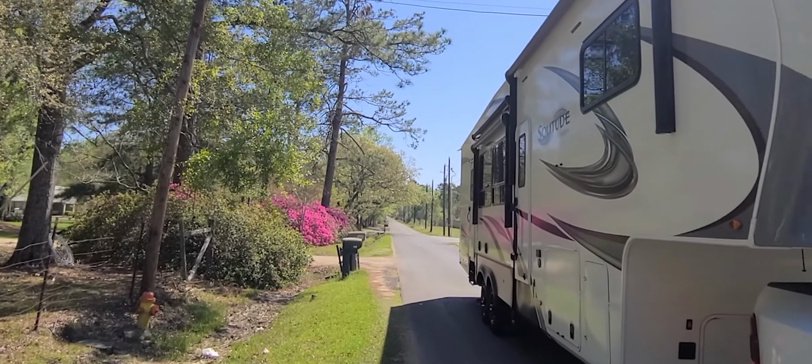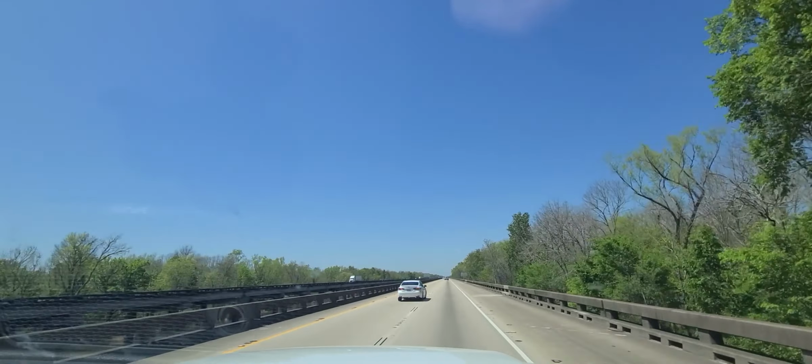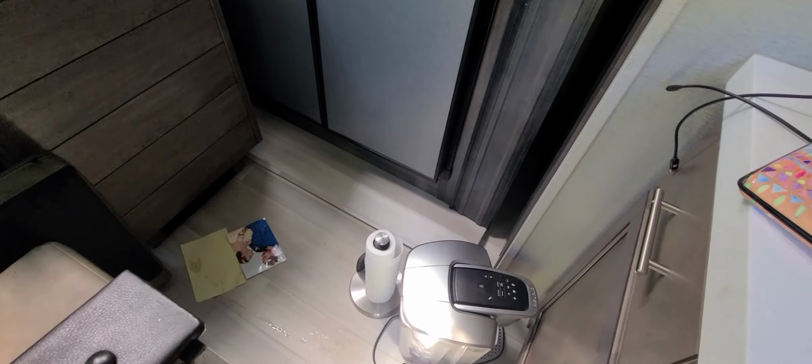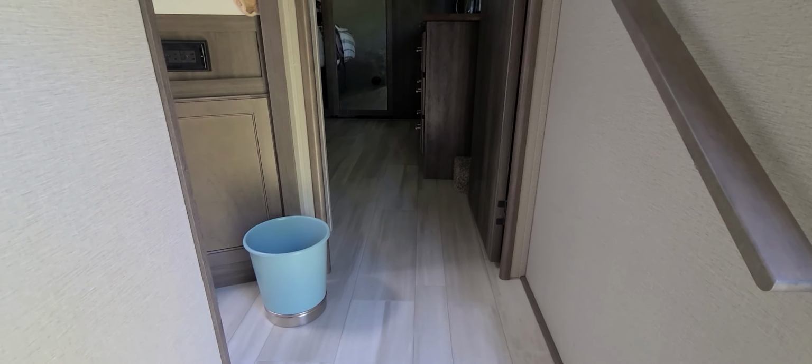And here's my ride. We just arrived at our destination in Lake Charles. So all this is on the ground. We have all that on the ground, water on the ground. The cushions aren't even on the table over here. And the trash can made its way into the hallway. Tell me the I-10 does not have bumpy roads, and I'll tell you, you are a liar.